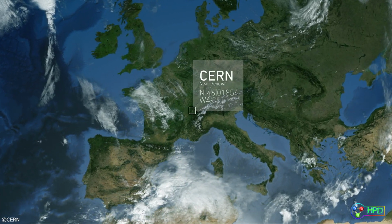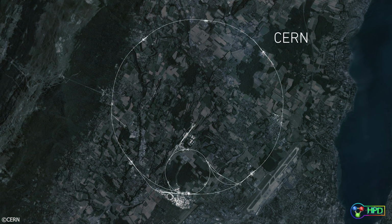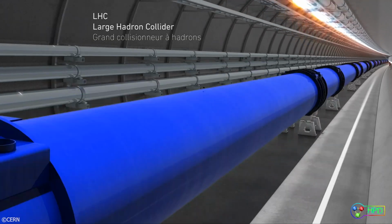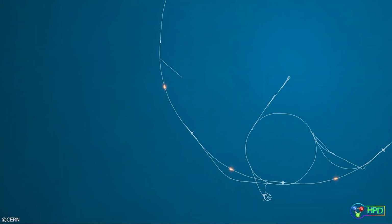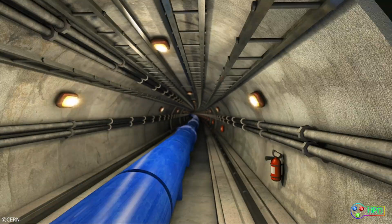The largest center of this kind is CERN at Geneva, where 10 years ago the largest accelerator in the world, the Large Hadron Collider, became operational, delivering heavy ions and protons close to light speed. The properties and dynamics of such tiny exotic objects are studied by all four experiments: ATLAS, ALICE, CMS, and LHCb.